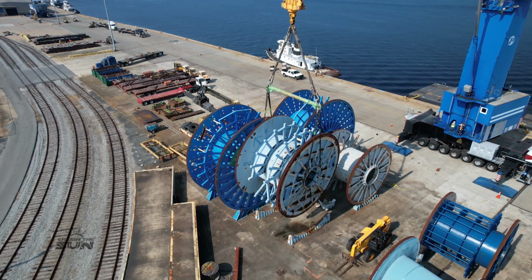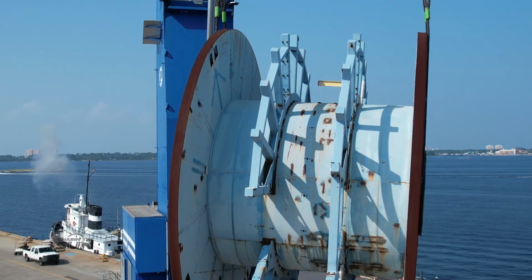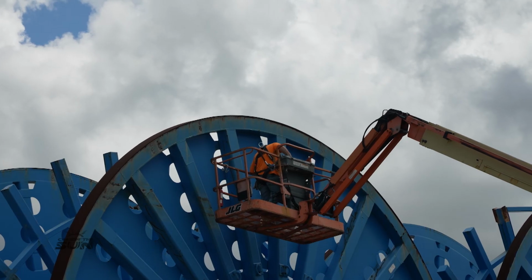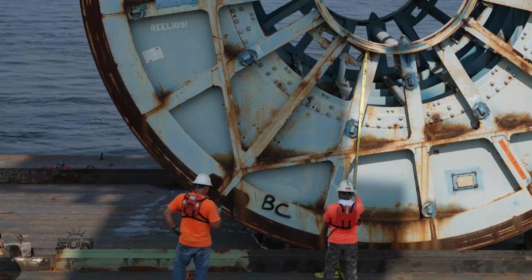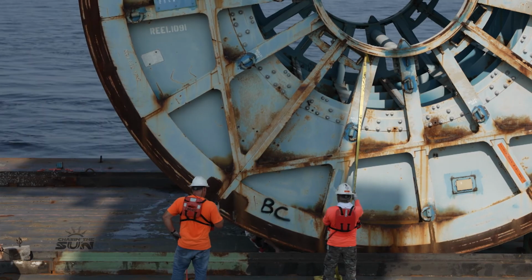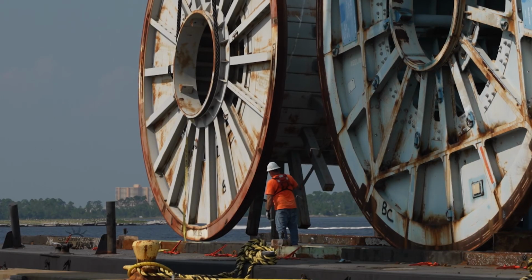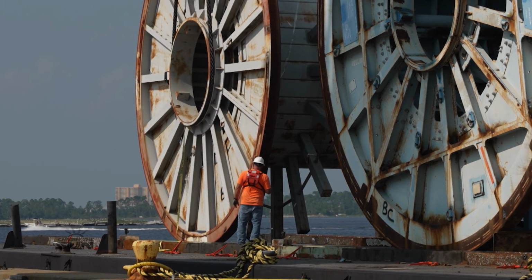We've got 3 reels that are in the neighborhood of about 30 feet in diameter and weigh close to 50 tons. The largest reel that we have is about 35 feet tall. It weighs nearly 60 tons. All of the reels that we have, 5 total, are going to be sunk in 2 different locations, about 11 nautical miles southwest of St. Andrew Bay Pass. We're blessed in Bay County to have a variety of marine contractors that can help us with a project that's this complex.